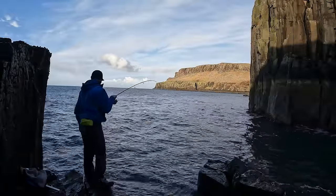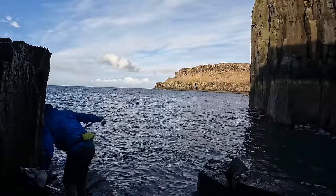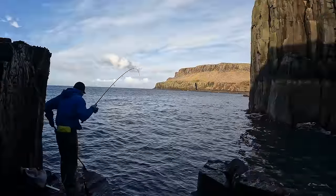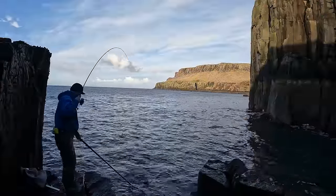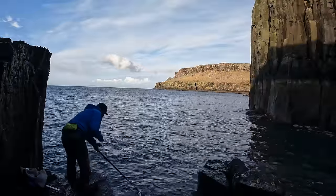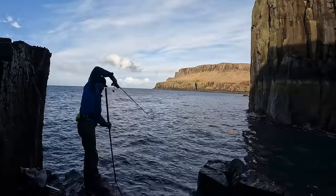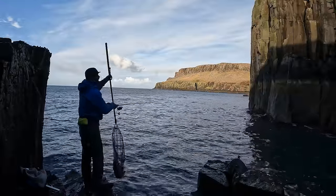It's not as big as some of the fish I've had on the LRF kit. Get in the net. That's what I really like about this rod.